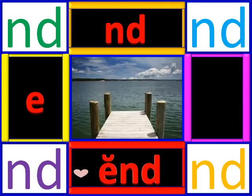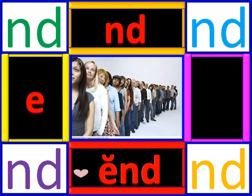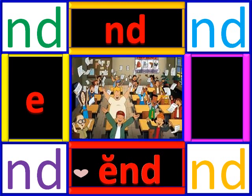The end of the pier. You're going no further. You're going to fall in the water. And the little boy is at the end of the line. And the end of the line is way back there. And it's the end of school.